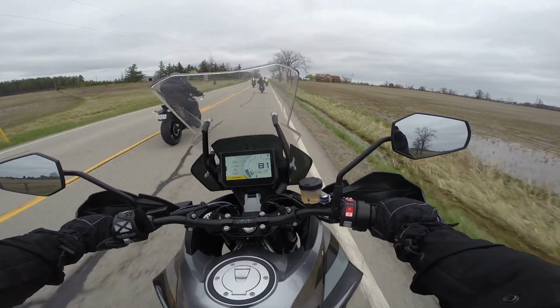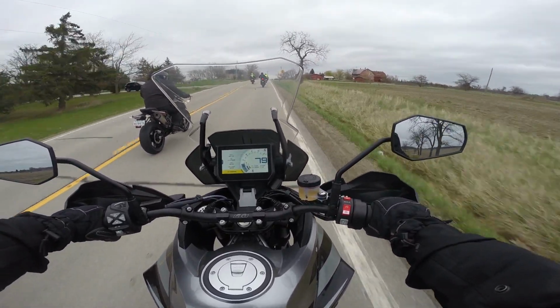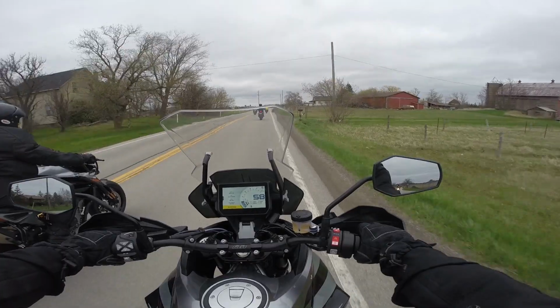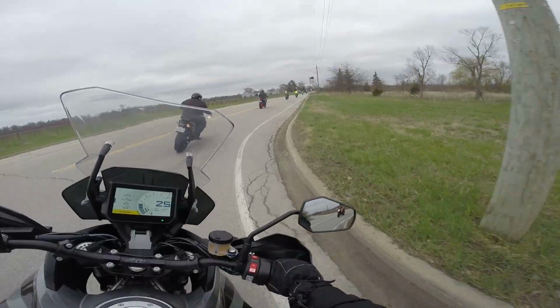And that's why I love you, KTM. Just next time put heated grips on. Because it is freezing temperature right now. And I gotta tell you, I could use some heated grips.